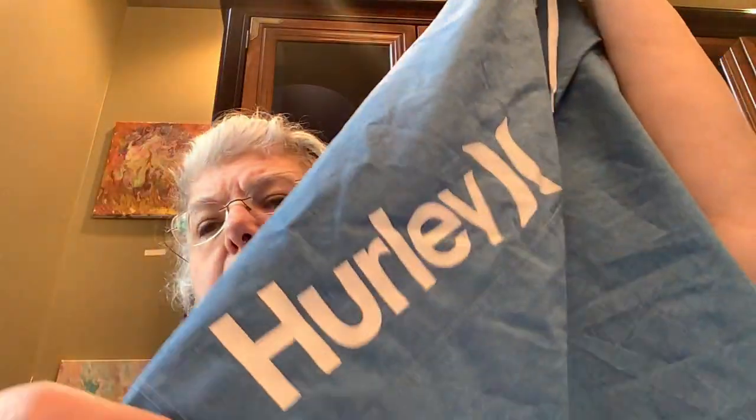Again, another, these are Hurley's. Let's see the Hurley logo on them. They're like blue Hurley's. They're a nice size board short. And I paid $2 for them, and they will be $25. So I can't beat that with a stick.